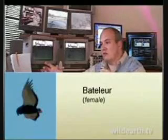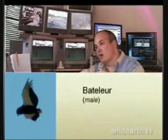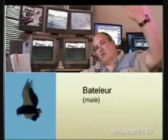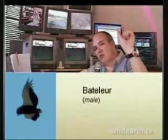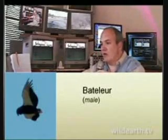If you have a bateleur flying, you see this is a female bateleur, it just has the narrow black band at the edge of the wings. If it would be a male bateleur, the pattern would look something like this. So a much broader black band. So this is a bird that's very easy to sex, even if it is flying. If it's a narrow band, it's a female bird. If it's a wide black band, then it's a male bird.